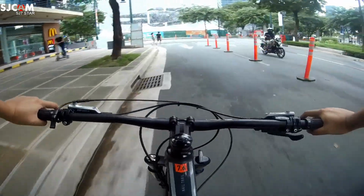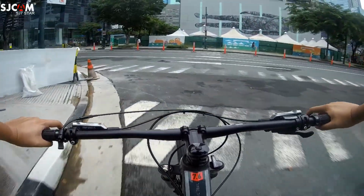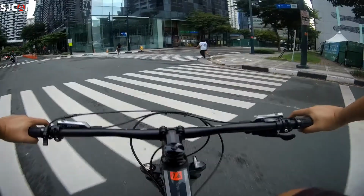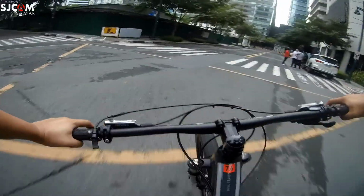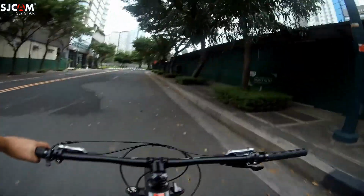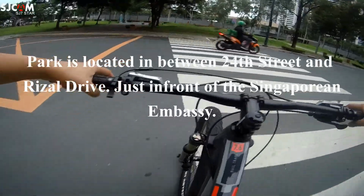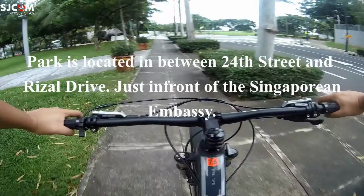So welcome sa part 2 of our short BGC ride where we actually show you yung area na nahanap natin for where we can actually practice manuals on. So yung area na nahanap natin dyan sa BGC is yung small park, Energen Park, right in between the 24th Street saka yung Rizal Drive. So in front to nung Singapore Embassy. So you guys are familiar with that. Mismong tapat lang siya ng Singapore Embassy.